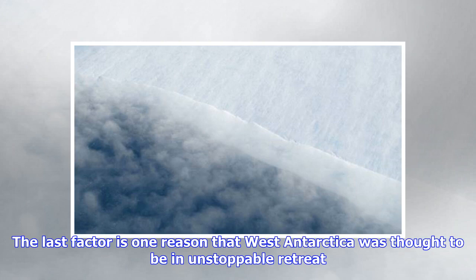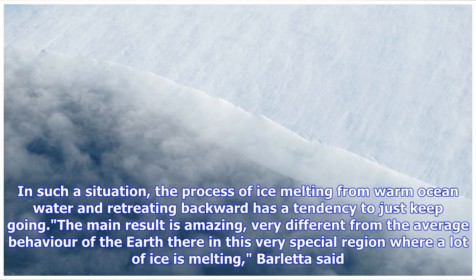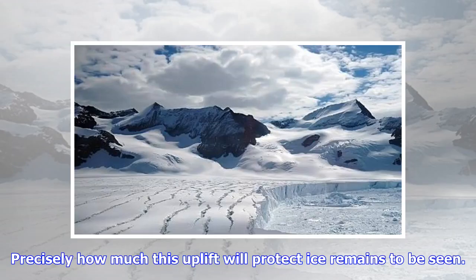The last factor is one reason that West Antarctica was thought to be in unstoppable retreat. The marine-based ice sheet sits on top of a submarine slope that runs downhill toward the center of the Antarctic continent. In such a situation, the process of ice melting from warm ocean water and retreating backward has a tendency to just keep going. "The main result is amazing, very different from the average behavior of the Earth there in this very special region where a lot of ice is melting," Barletta said.